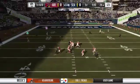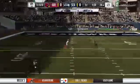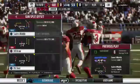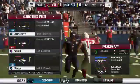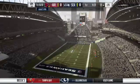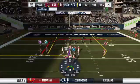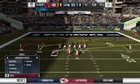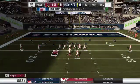After the interception, here's Rosen. He's got the connection over the middle to Diggs. And down inside the 15 he goes. 13 yards down to the 13. The Cardinals into the red zone for the first time. They have a 1st and 10 at the 13-yard line. Detroit! All right, here we go.